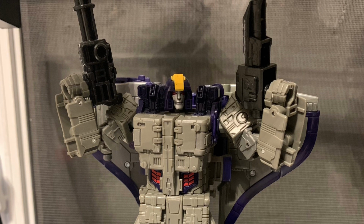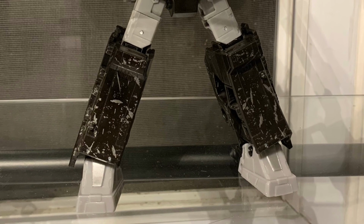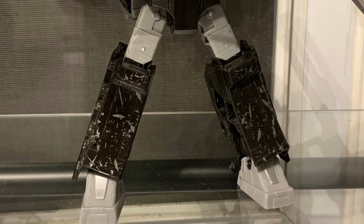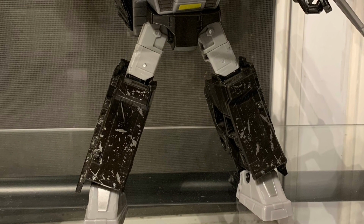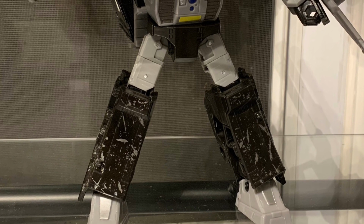And so coming in at number 4, we have the Earthrise Megatron. And now before all of you click off the video for me liking one of the worst looking Earthrise figures in the toy line, let me just explain myself. I didn't get that many figures for this year, so yeah, I had to put someone on the list, and yeah, I do enjoy this figure though.